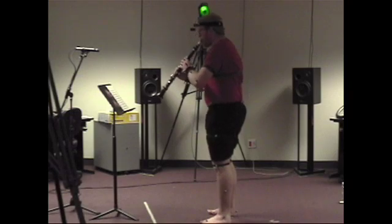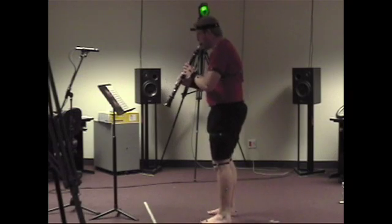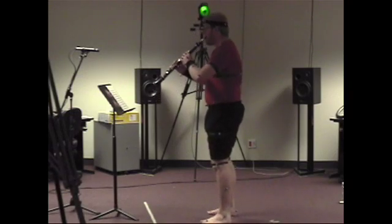So in one case, we measure how people perform, let's say a clarinet, and how they move when they perform. For instance, we can calculate the weight transfer during the performance. And then we can look at this weight transfer variation, whether there is any relationship to the music being played.